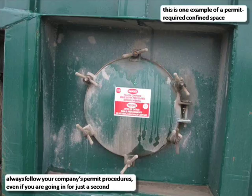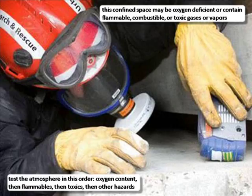This is one example of a permit-required confined space. Always follow your company's permit procedures, even if you are going in for just a second. This confined space may be oxygen deficient or contain flammable, combustible, or toxic gases or vapors. Test the atmosphere in this order: oxygen content, then flammables, then toxics, then other hazards.